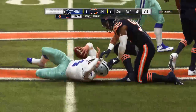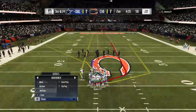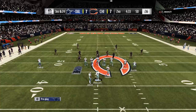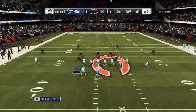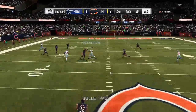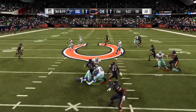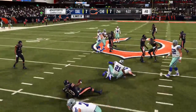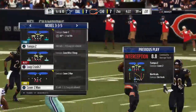Under pressure again, and down he goes again. Leonard Floyd in there to drop him for his second sack now here tonight. Prescott now from the 50. The ball popped in the air and intercepted. Adrian Amos with a pick. And his guys are going to take over at the 39-yard line.